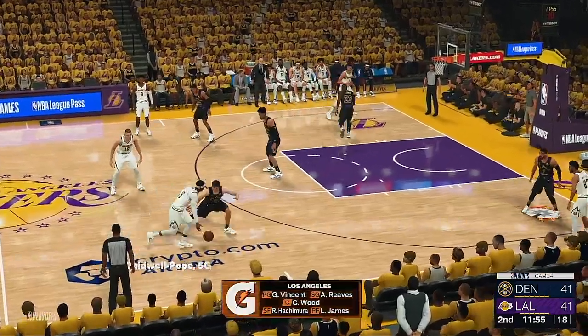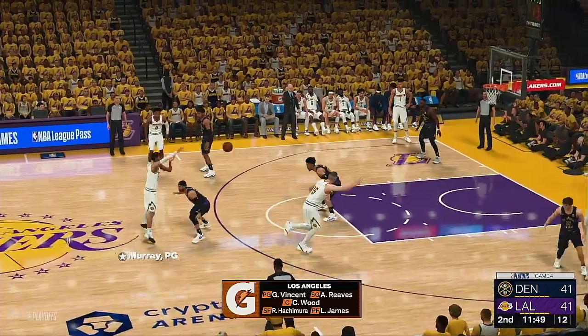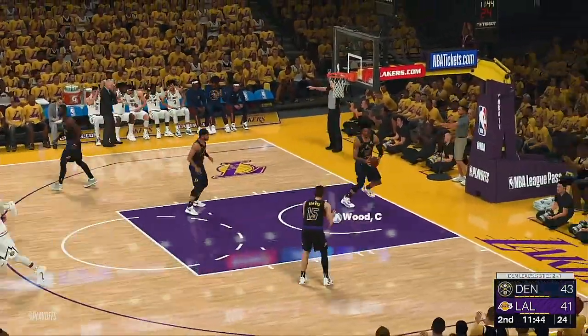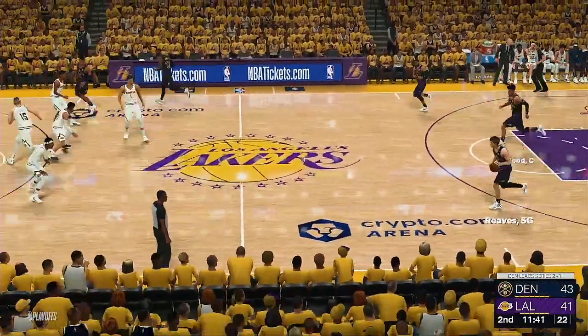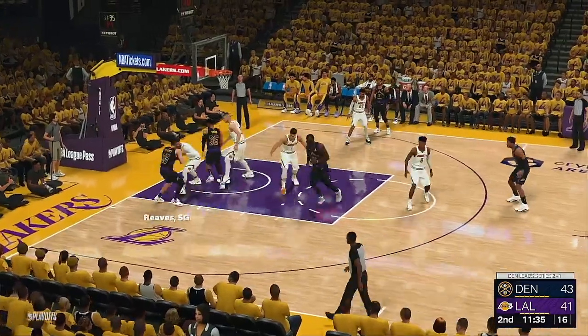LeBron James out there with Christian Wood. Then it's Gabe Vincent, then it's Austin Reeves, and it's Hachimura in at the three. That's the group for the Lakers to kick off the second quarter. And Caldwell Pope gets it to go. With all the attention that Murray gets, smart by Jamal to dish it on that play.